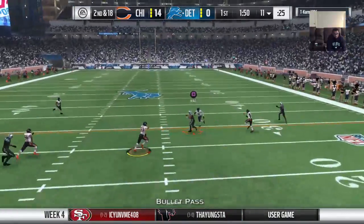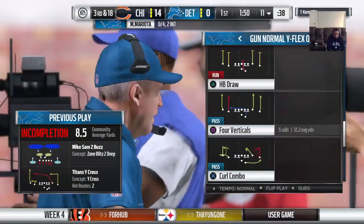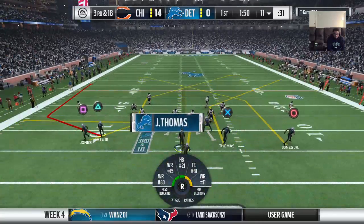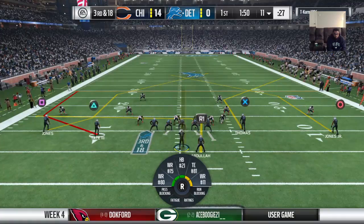Mariota now on second down. And the hit jarred it loose. It's incomplete. Golden Tate, his intended receiver. And it's third down. Looked like they had an opportunity for a big play across the middle, but he didn't have the concentration or the focus necessary and dropped it before he could haul it in.